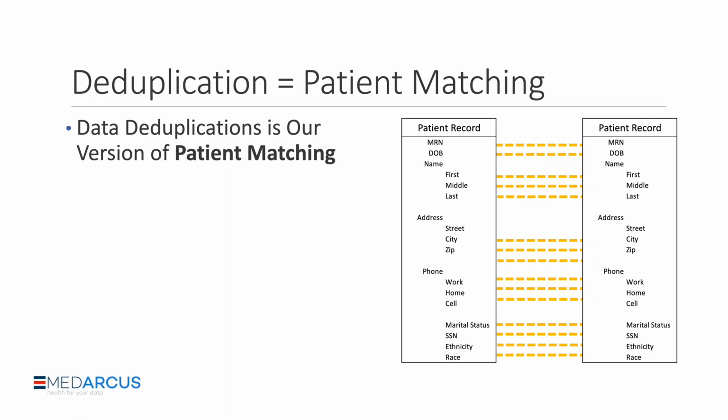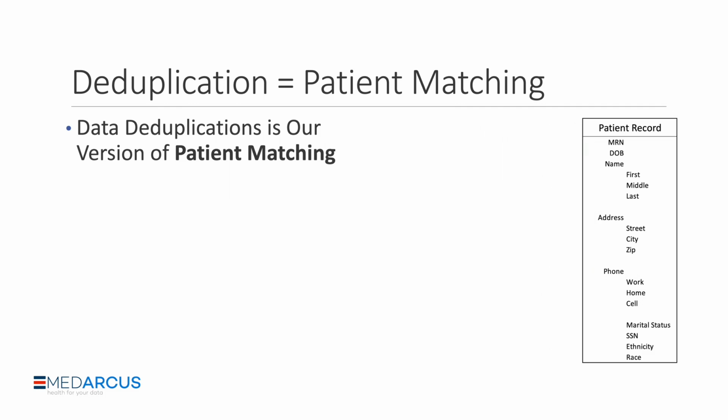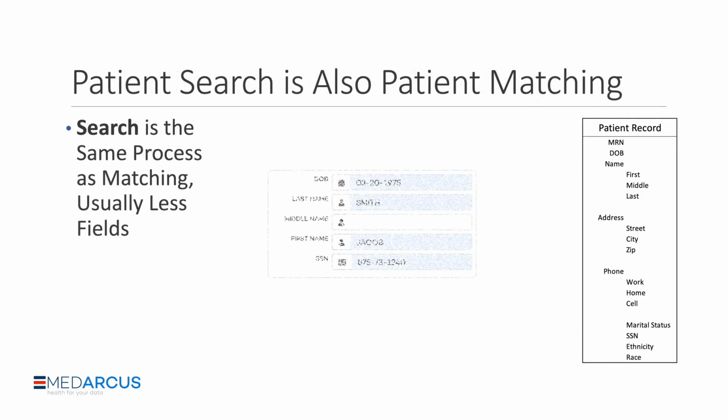Most of us have probably been part of a patient matching project where we looked for duplicates and we remediated those that we found that matched, where the match was based on some sort of set criteria. And if you think about it, patient search is also patient matching, where search has the same process as matching, but usually just less fields. Search, as it turns out, is a fundamental driver of innovation for healthcare, at least recently.